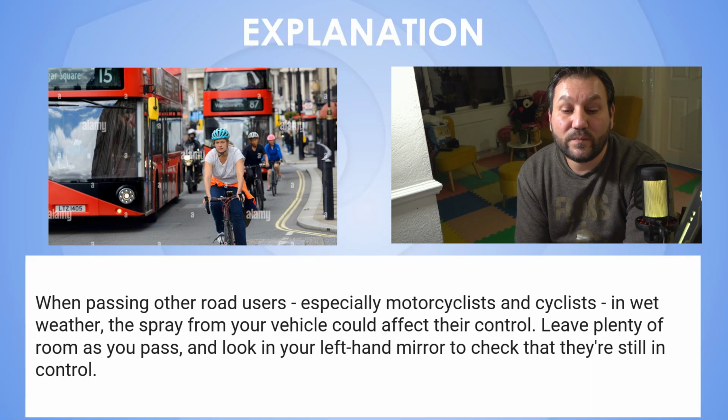Explanation. When passing other road users, especially motorcyclists and cyclists, in wet weather, the spray from your vehicle could affect their control. Leave plenty of room as you pass, and look in your left-hand mirror to check that they are still in control.